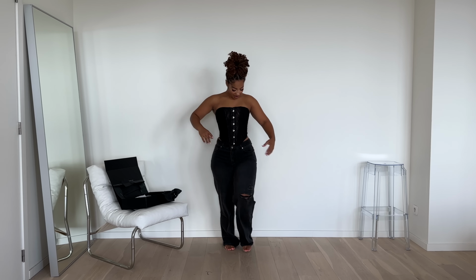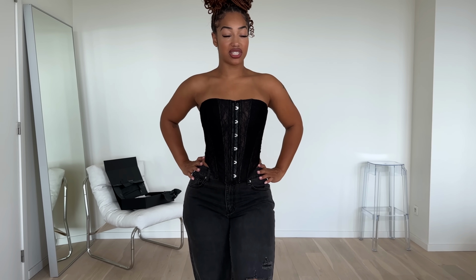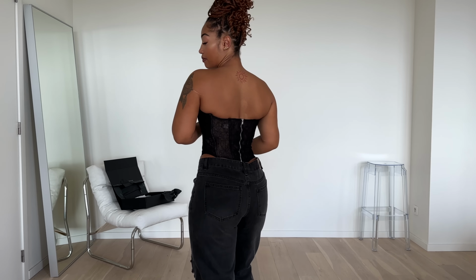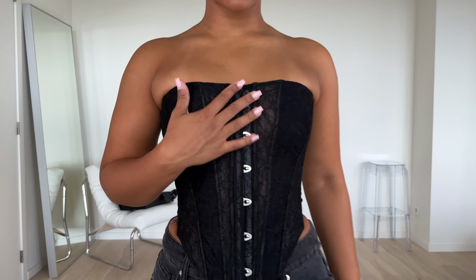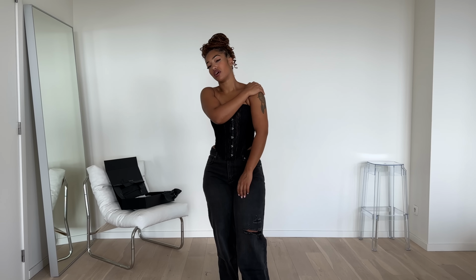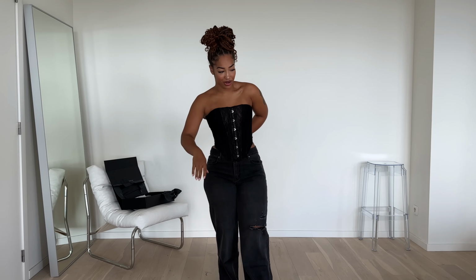I love it. Let me show you the corset from up close. I feel like this corset would be so cute on a skirt as well. And then let me show you the back. Details of this top, I love it. Guys, I'm out of breath. That was so hard. I almost dislocated my shoulder, I think, just by closing it.